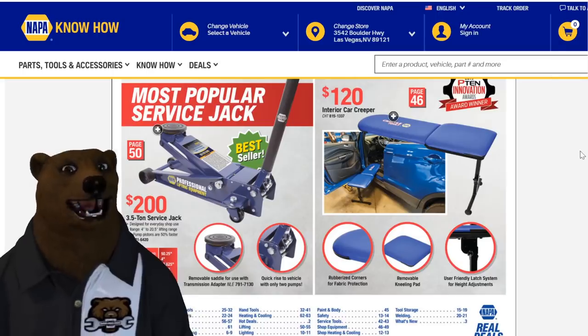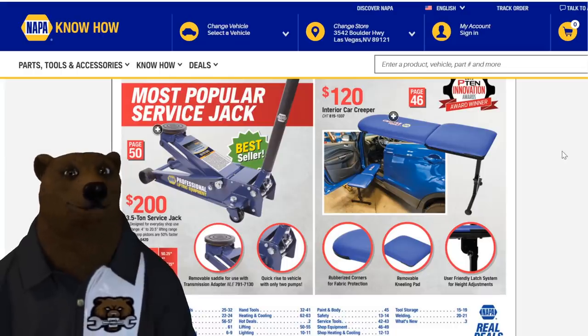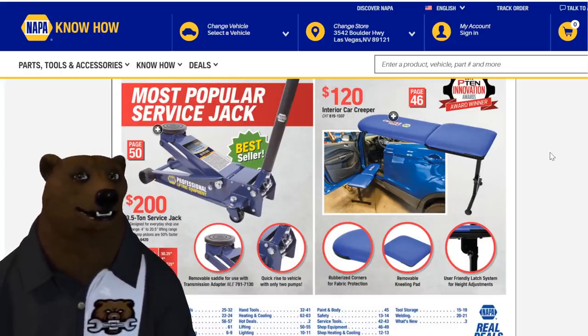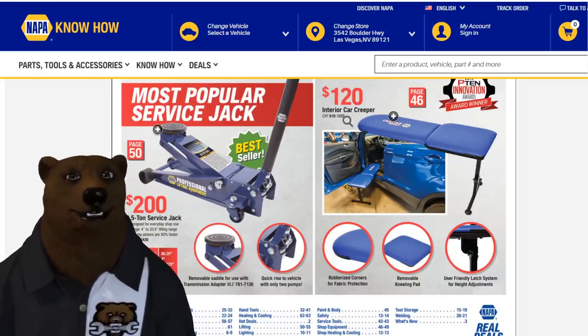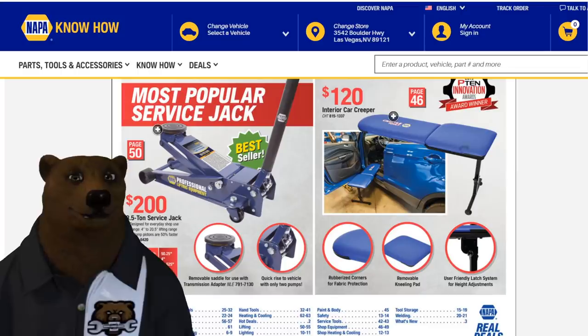Now, real quick, over at Napa. So this is part of their monthly deals. I got to say, I don't know if this is a good price or not. I just didn't even know this was a thing. Interior car creeper. When do they have these?